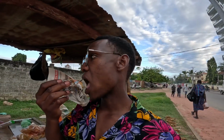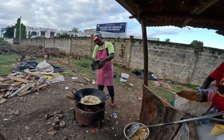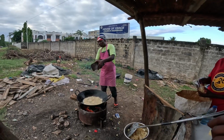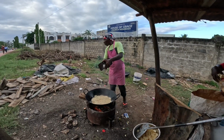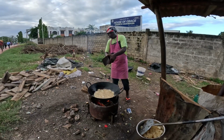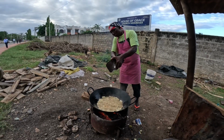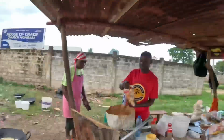There's a Maasai guy selling some local food. That's how he's preparing it actually. Oh man. Nice thing. The accuracy is on another level.